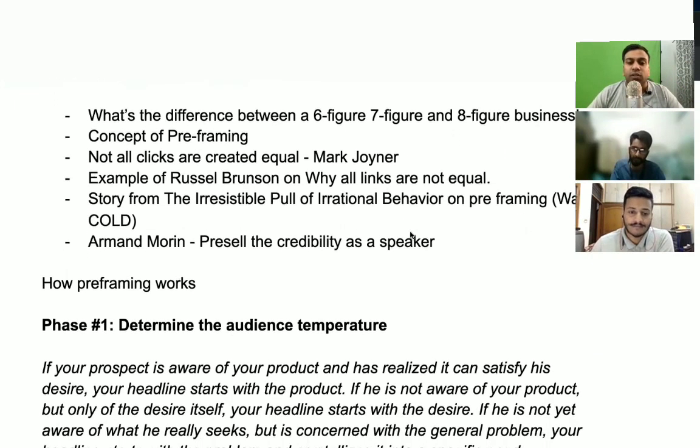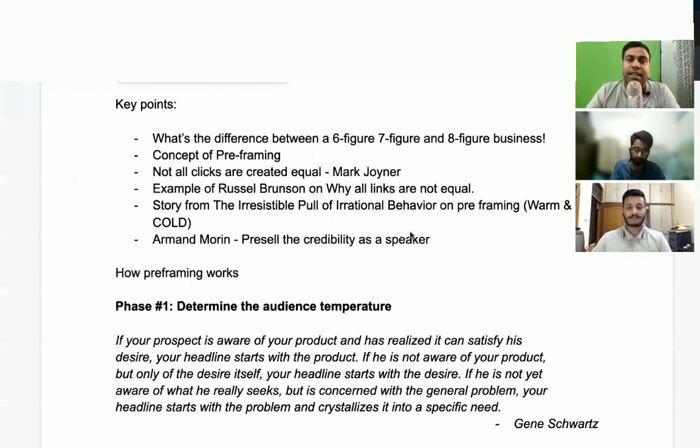So there's a story from Irresistible Pull of Irrational Behavior on pre-framing. They did a social experiment, and in that experiment, there was a replacement in a college for one day for a professor.